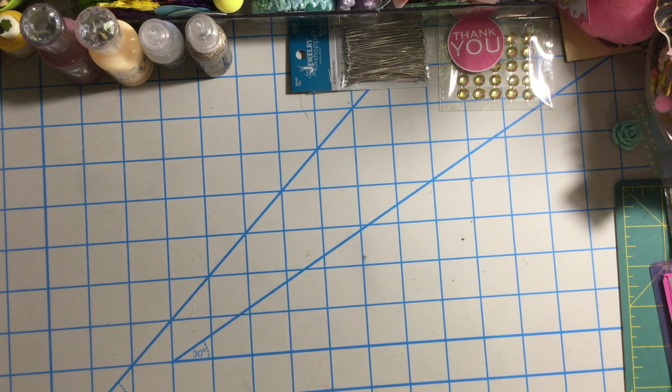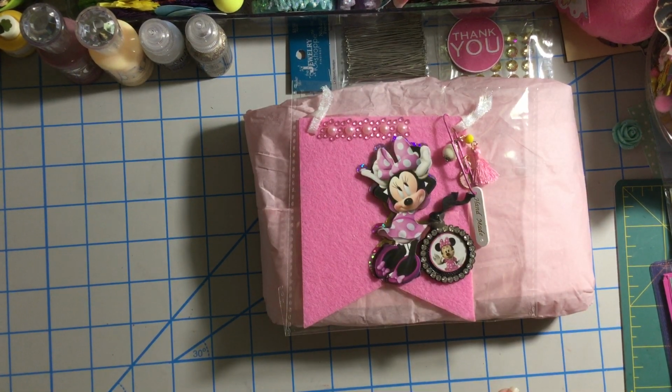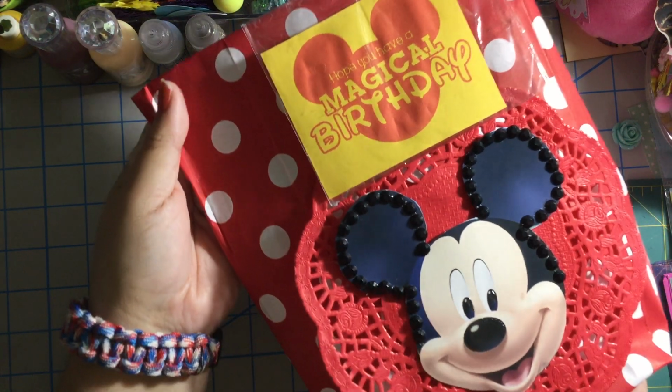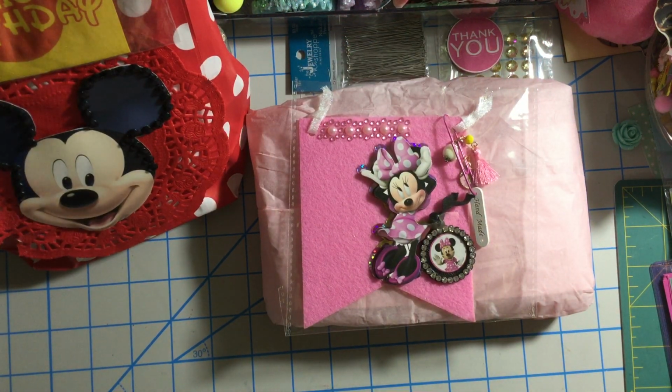Let me see what she sent me over here. Hold on, let me grab everything out of the box. And then, okay, so I got this. My God, it's so cute. I got that. So I got this beautiful present, oh my gosh. Okay, and this is from, does it say over here?